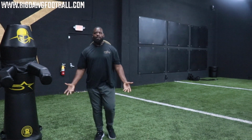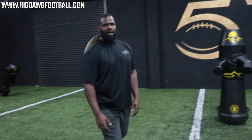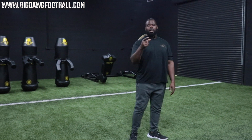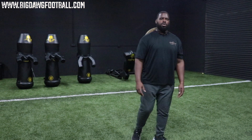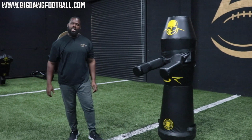Been in the corner. How many steps should it take you to get to the quarterback? Big dog, 5, 6? 5, 6 steps? If it takes you more, it takes you more. But your steps count, your steps matter. Good job by Cameron Jordan, okay, with the stab swat over. Excellent job by him. He makes it look easy, but it ain't easy, big dog.